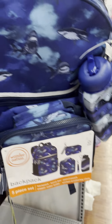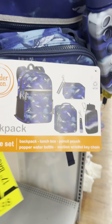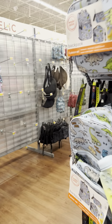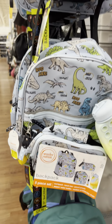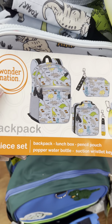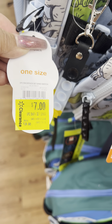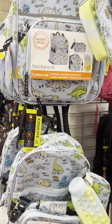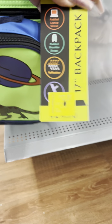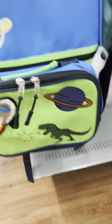So they do have this one right here. Wonder Nation is also the brand, and there's not a tag on that one. It does have a water bottle, and those are not marked. So they do have these right here, and this has a water bottle, lunch bag. It's a 5-piece set and a pencil bag, and these are for $7. They were $24.98. They do have several. And then they have this one right here with a dinosaur, and this one is for $13, was $20.